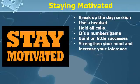Strengthen your mind and increase your tolerance level. It is especially important that you continue to increase your knowledge base. And even more important, that you maintain an optimistic and enthusiastic frame of mind. Reading and listening to positive and uplifting information is critically important, especially when you are just getting started.